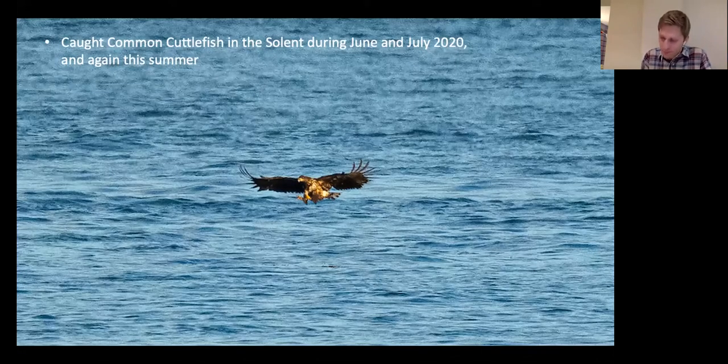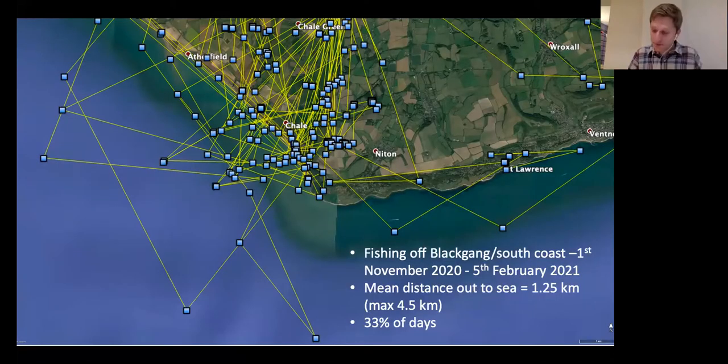But really, to emphasize the fact that they will adapt their diet to whatever's most seasonally abundant, we were also really amazed to find that this bird has become a real specialist at catching cuttlefish, which come into the seagrass beds off the coast of the Isle of Wight to spawn during the summer. So in June and July 2020, and then again this last summer, this bird has caught numerous cuttlefish just offshore, which was a food item that we didn't actually factor into our initial feasibility study. So that's going to be something that's really positive as a breeding population becomes established, or we hope becomes established.